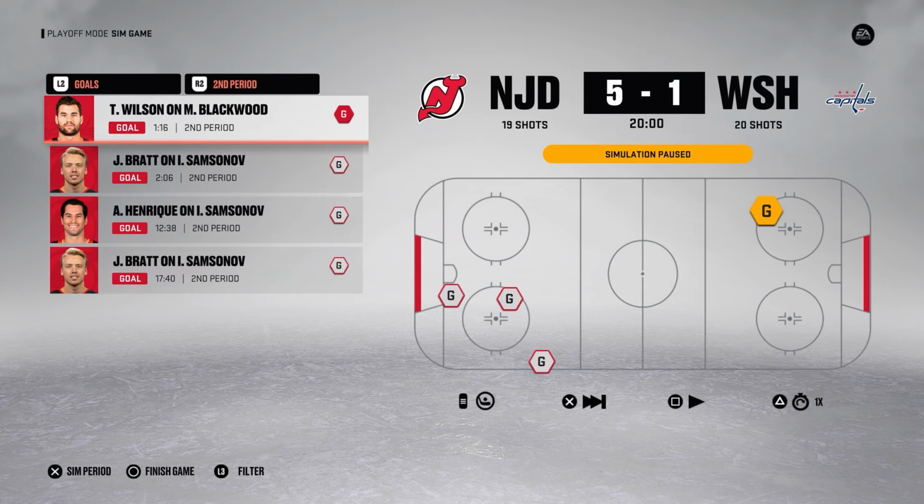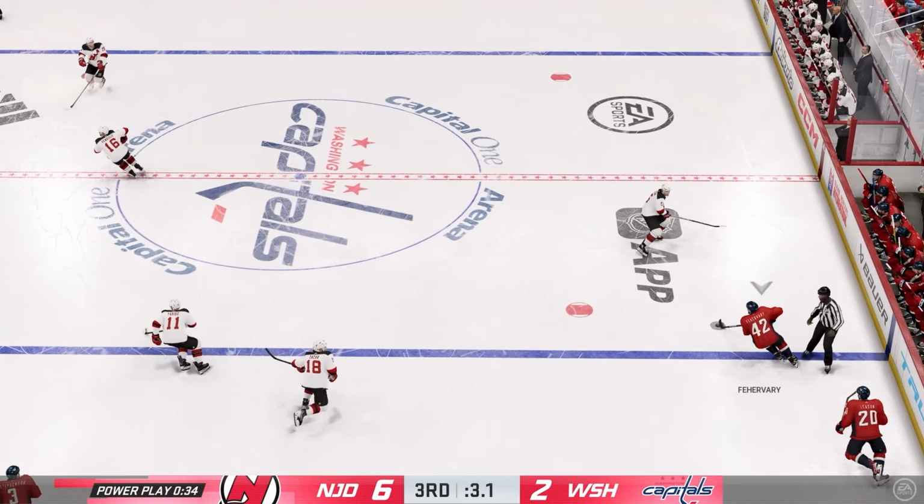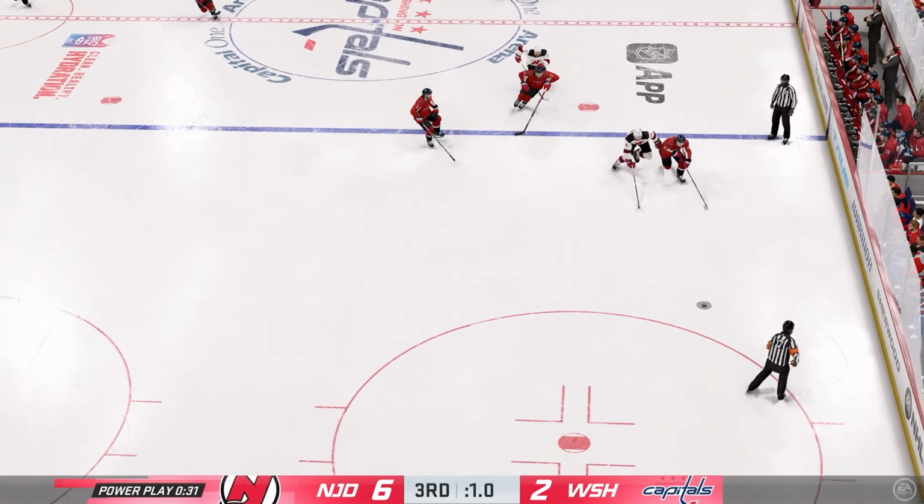have a 2-0 lead. And New Jersey continues to put on the pressure. We have a 5-1 game heading into the third period, and I would say this one's all wrapped up. The Devils and Capitals are going to be exchanging goals in the third period, but of course, Washington's not going to be able to get back into this one, so Jersey's taking this one to a 6-2 win.